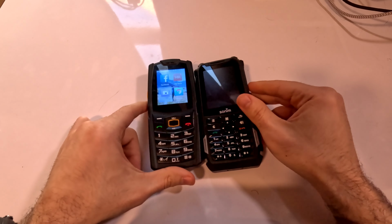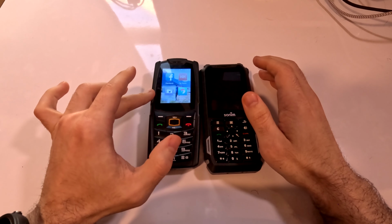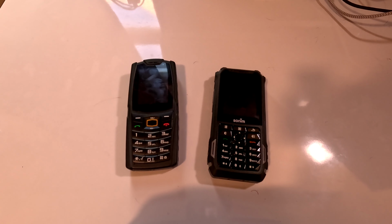So it depends on what you want. This is better made. This has more functionality. So it really depends. I can't say one or the other is objectively better than the other one. It really depends on what you want to do with your phone.